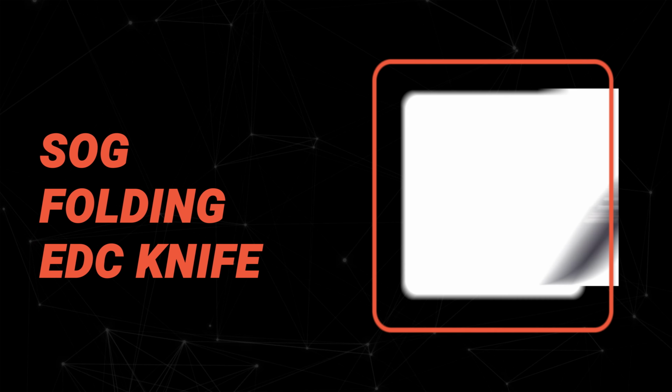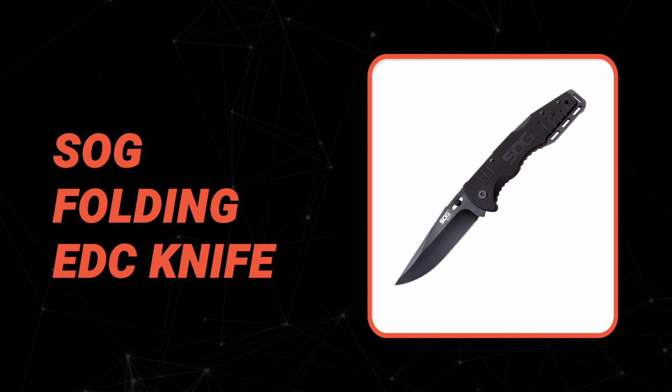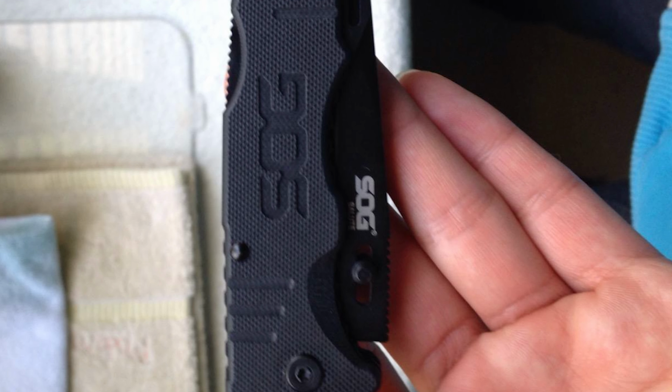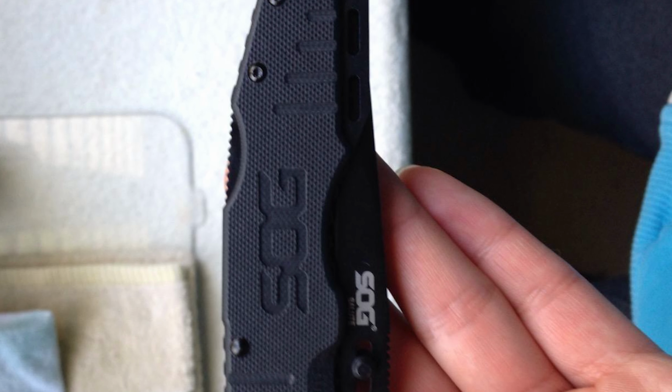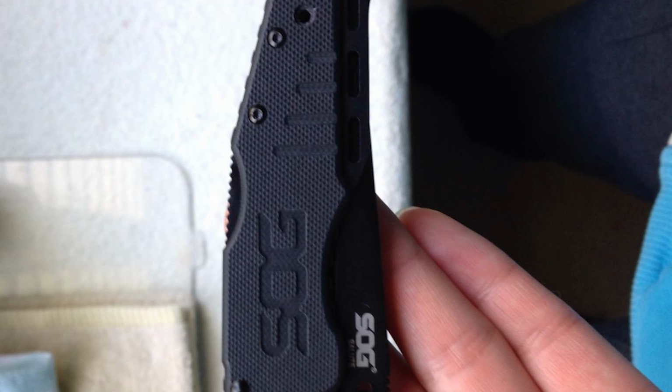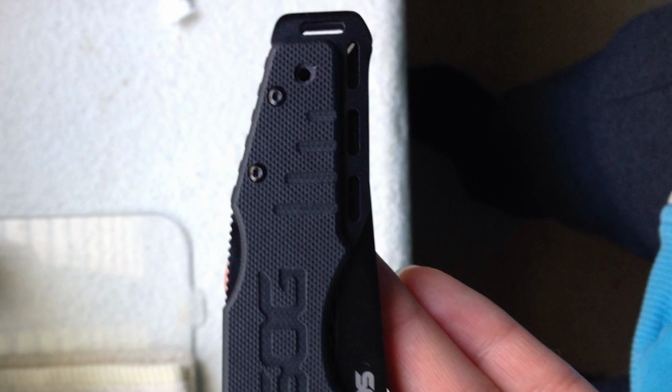Number 8. SOG Folding EDC Knife. The folding EDC knife by SOG is a great choice for anyone looking for a durable, lightweight knife that can handle a variety of tasks. It is perfect for everyday carry and comes with a few handy features, such as a secure grip and a reversible pocket clip for ease of use.